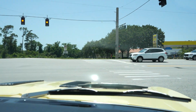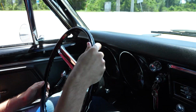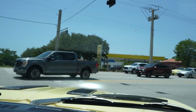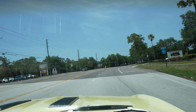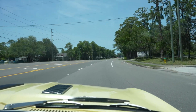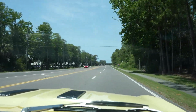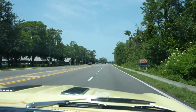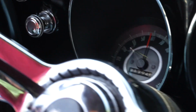We'll stop right here real quick. We're going to show you that it's idling real nice. We're not backfiring. We're not stalling out. I think we're ready to go. What a car. This thing pulls really hard. Wow. Mechanically, this car is set up fantastic. That's about 75. We're going to slow it down, hit the brakes a bunch. I don't want to get in too much trouble.